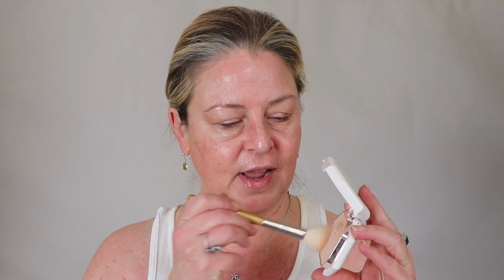So they say that you can apply with a brush or with the pad that's in here. And I kind of like the shape of the pad because you can really turn it around and get the edges of your mouth and whatnot, but they say you could use it with something like a kabuki or a lighter brush. So I'm going to take this with a brush and see what happens. And load it up really well.